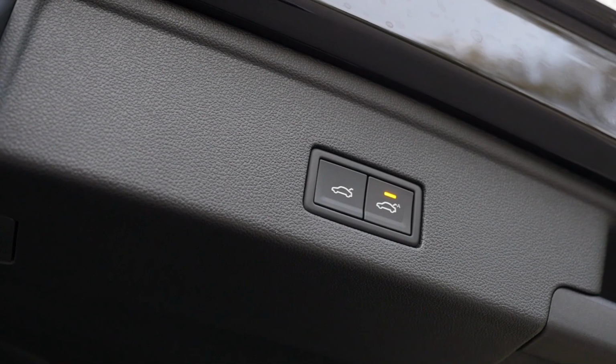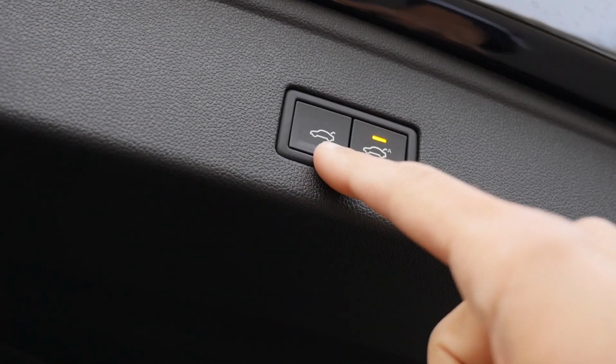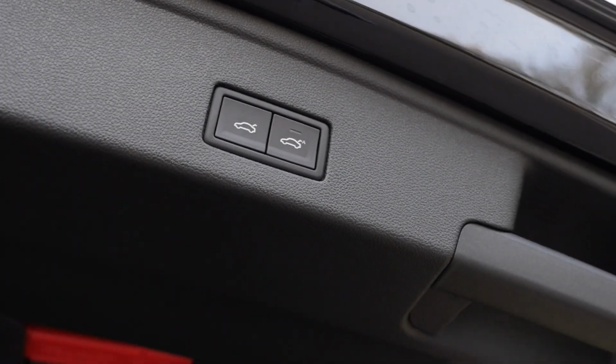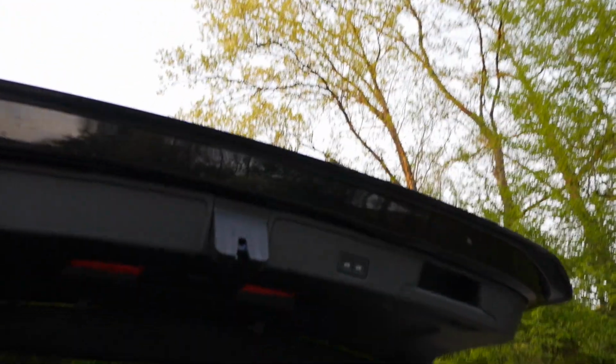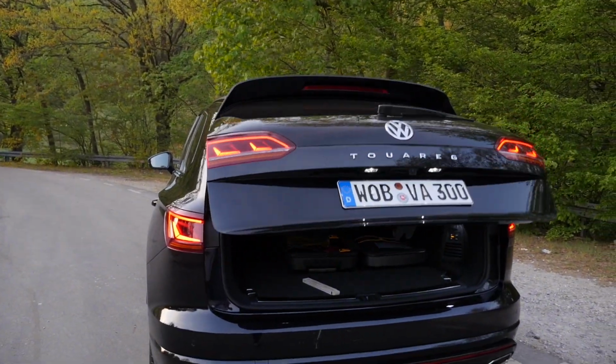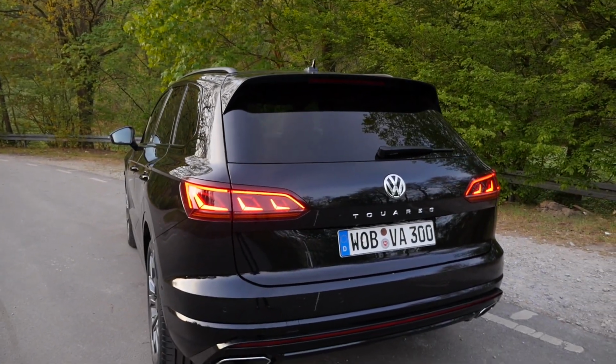And ever wondered about the two closing buttons? Here, immediately electric hatch close, and on the right side, you click it, it beeps, and then you actually have to move away from the vehicle. And when you do that, then the hatch is closing. Here we go.